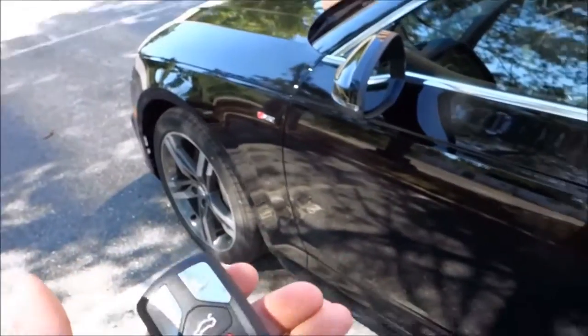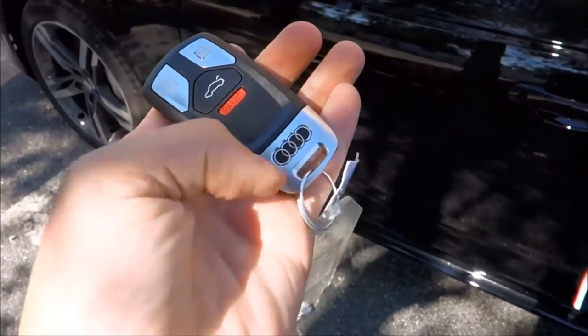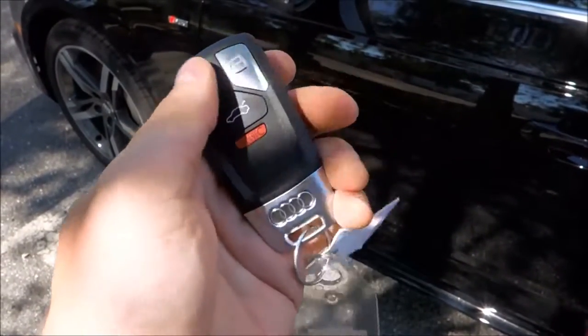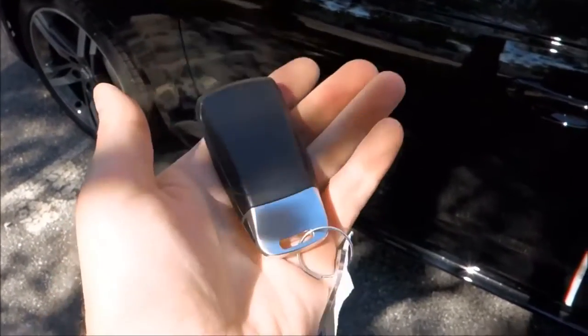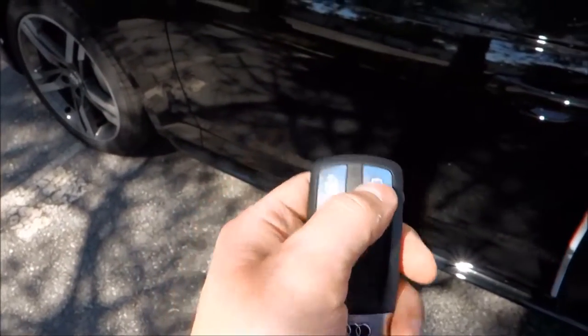The interior is stunning. First, I want to show you guys what the Audi A4 key looks like. You have beautiful Audi emblems right here, done in a nice stainless. Also, you have the open button, the close button, and the trunk, as well as the panic. Just a nice slick look in the back. Let's go ahead and open it up.